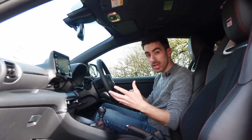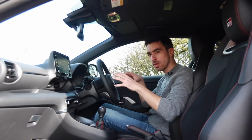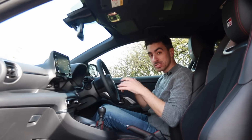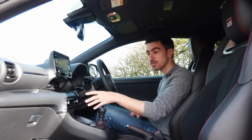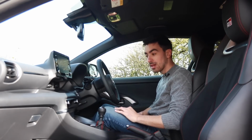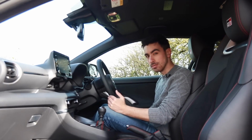Now, if you go out and buy a GR Yaris today, there'll be 3 different versions to choose from. And while they all look pretty much the same on the surface, there are some subtle differences. So the car starts at just under £30,000. And for that, you get luxuries such as an infotainment screen that connects up to Apple CarPlay and Android Auto. The next model up from that is called the Convenience Pack, and it's just over £32,000.